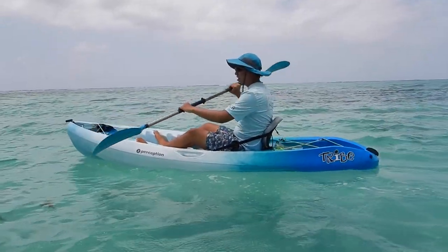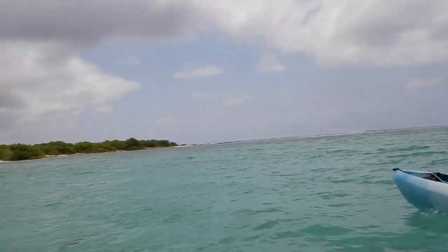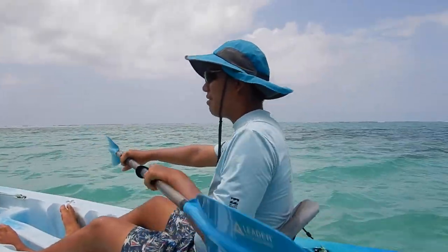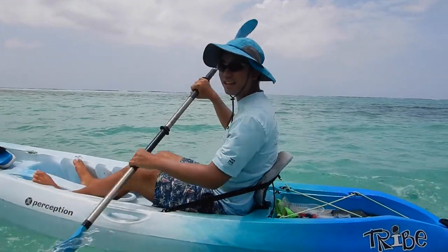Oh, hello there. Right now, we are heading to Owen Island, this little piece of land here, this small island in Little Cayman. So we're just heading out there on our kayaks. See you there.